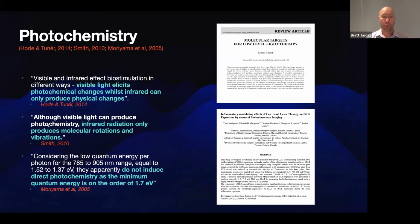Although visible light can produce photochemistry, infrared light only produces molecular rotations and vibrations. And this was the point I said on those slides earlier. Considering the low quantum energy per photon for the 685 to 905 range, which is infrared, that equals 1.52 to 1.3 electron volts. I showed you on that slide earlier, it was around that 1.4-ish. They apparently do not induce direct photochemistry, as the minimum quantum energy is in the order of 1.7. So we said the red is about 1.95 electron volts. And then as you can see here, the infrared range is about 1.52. So infrared creates photothermal effects, and our visible wavelengths create the photochemical effects.